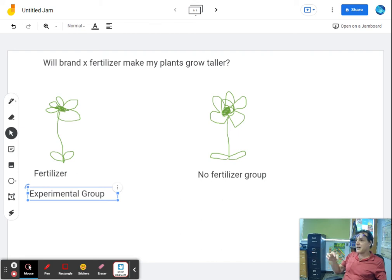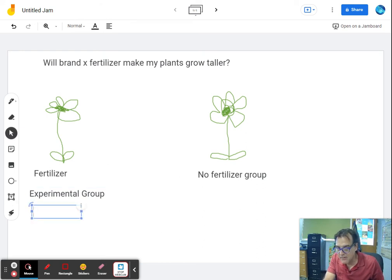It's getting the fertilizer, and I guess what I'm asking is, what variable is that? Because this helps you identify which is your experimental group. What variable is fertilizer considered? Let's vote. Is it 1 finger, the independent or manipulated variable, 2 fingers, the dependent or responding variable, 3 fingers, a controlled variable? Go ahead and vote.